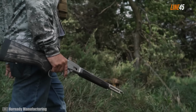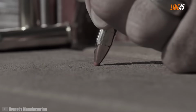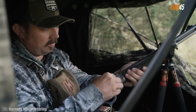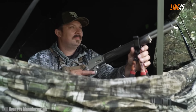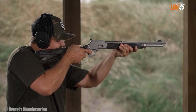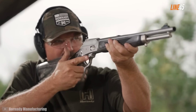Ruger says the action reliably chambers a wide range of 10mm factory loads, and Hornady immediately announced a Lever Evolution 10mm load tuned for lever guns. Expect velocity gains over pistol-length barrels in the ballpark of 200 to 300 feet per second, depending on load, which turns the 10mm into a legit short-range brush round or light game option. MSRP is stamped at $1,600, but retail will float lower or higher depending on demand, so shop around.